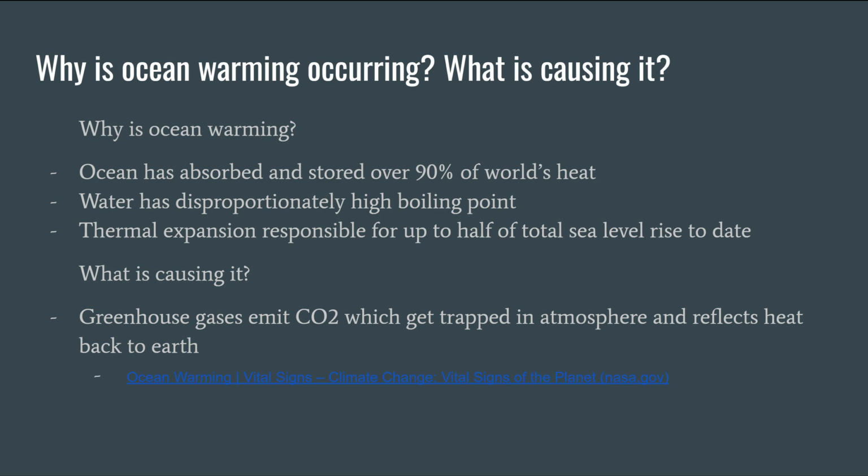But how is the water absorbing over 90% of our energy if the majority of the world's operations take place on land? The emission of greenhouse gases and other heat trappers emits CO2 into the atmosphere. The CO2 then reflects the heat back towards the Earth. Our oceans cover over 2/3 of our planet, so the heat waves are easily absorbed by having a majority presence.